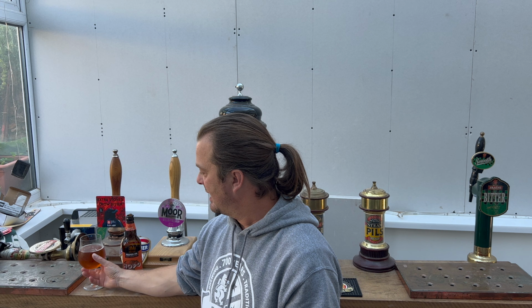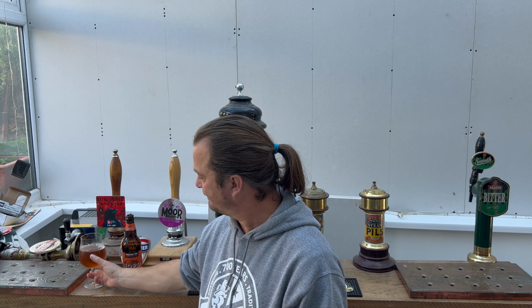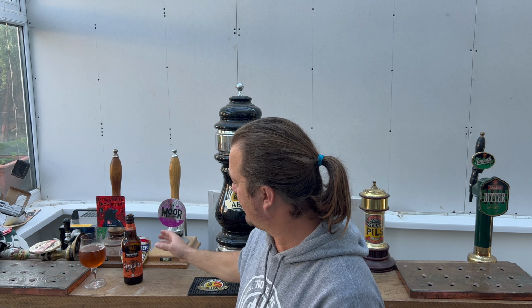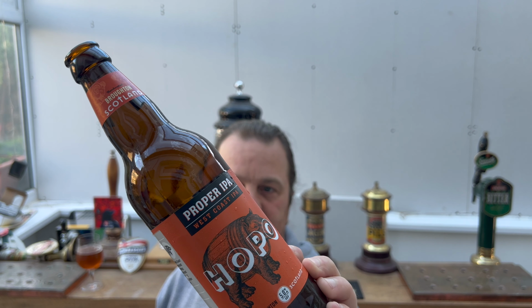It's good. A little bit of licorice flavour in there, toffee malt going on, sweetness, bitterness, grapefruit, orange peel. Lovely, a lovely beer. So that was Hopo IPA, West Coast IPA from Broughton Brewery.